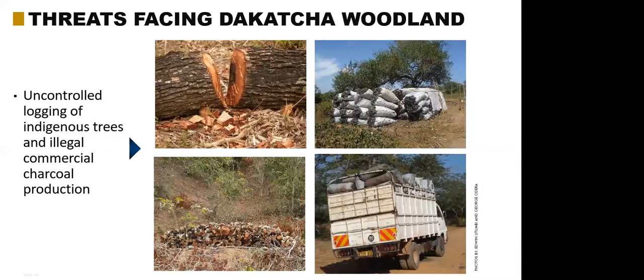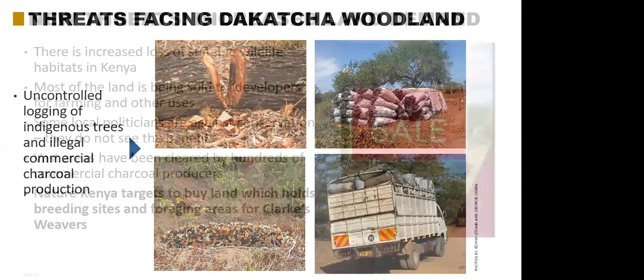And with the charcoal production, given the poor land governance structures, a lot of people just go into the forest. It's like open access. People go into the woodland, clear an area, get charcoal for commercial purposes to be sold in major towns like Mombasa, Malindi, even Nairobi, for household use. And this has been one of the key drivers towards the losses of the critical woodland in Dakatcha.